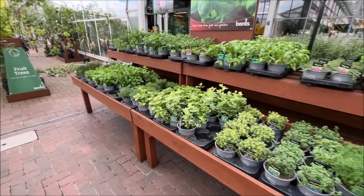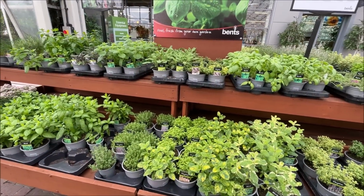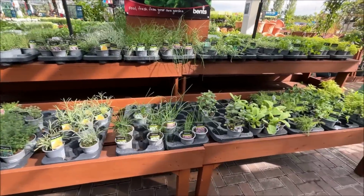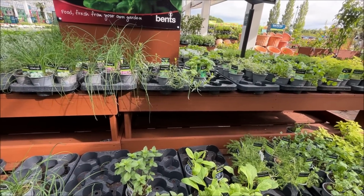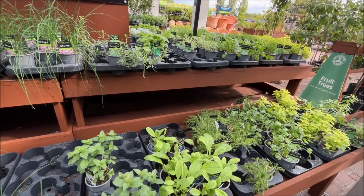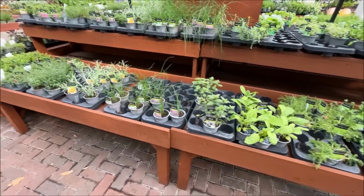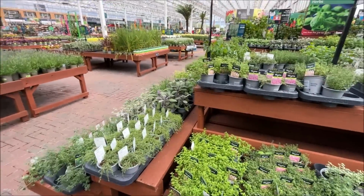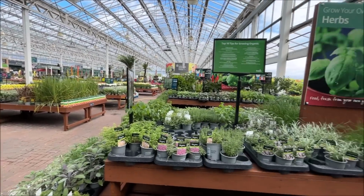Got parsley, dill, mints. Thyme, sage, I've got all these. The only thing they haven't got is bergamot. Tarragon. We've even got tarragon. Oregano. Even got borage. But no bloody bergamot. It's like lose-lose. Anyway, this is where we are, but in Bents.